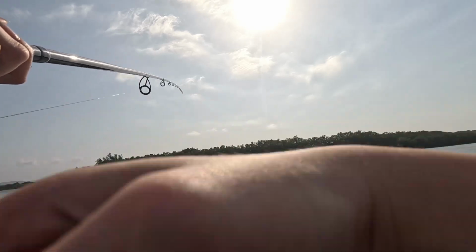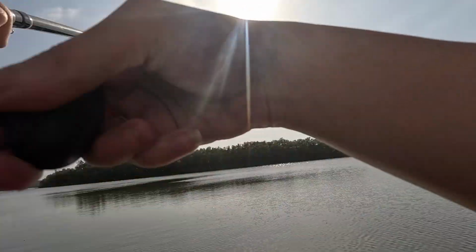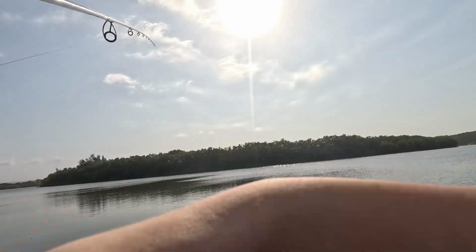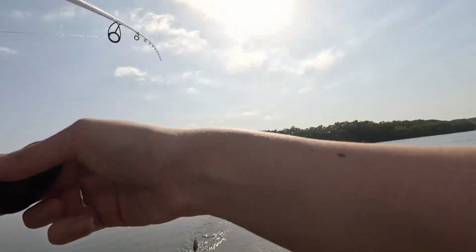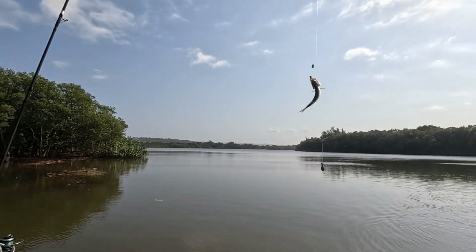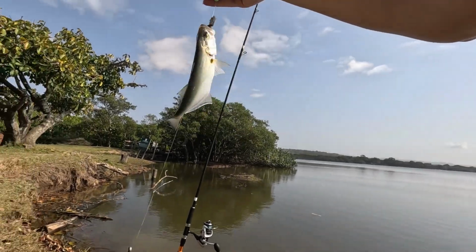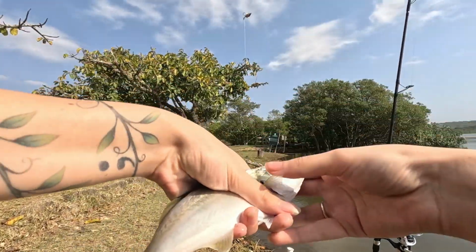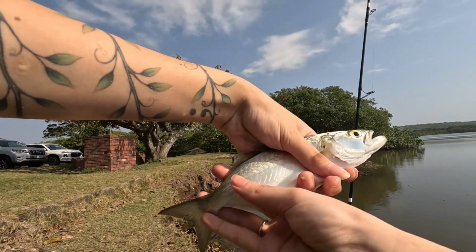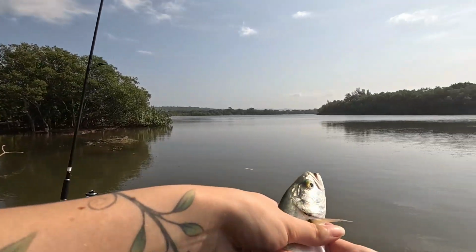Okay, first fish of the day, let's see. What do we got? Oh, is that a shad? What? Okay, we got a baby shad. There we go. Baby shad. Nice. Let's go release it.